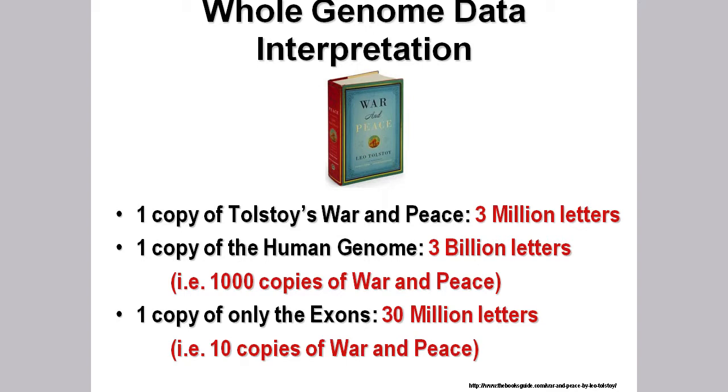Now, if you hone in just on the exome, as you've heard, the exome is about 1 to 2% of the genome. Now you whittle that down to just 10 to 20 copies of War and Peace, which is still a big task and still requires computer algorithms that are quite powerful to be able to do this. As you can imagine, the chances that you're going to miss something sifting through 10 to 20 copies of War and Peace are relatively high, and they're completely dependent on how effective your computer algorithms are at analyzing that data.